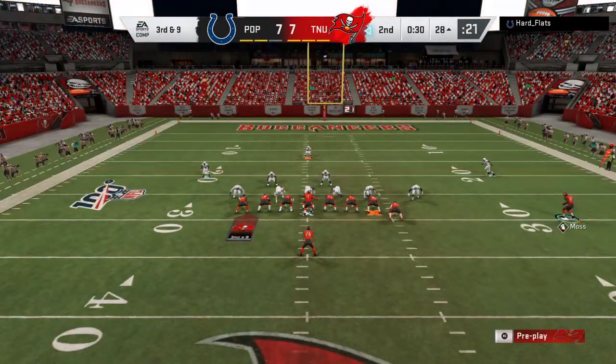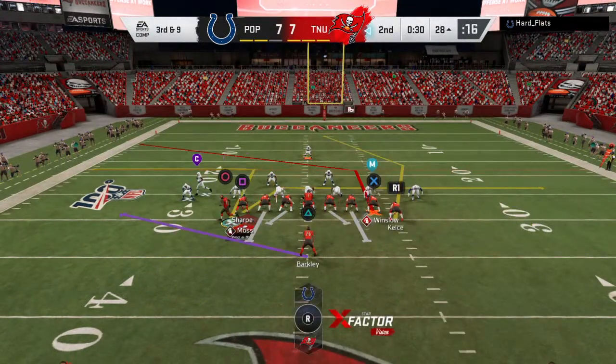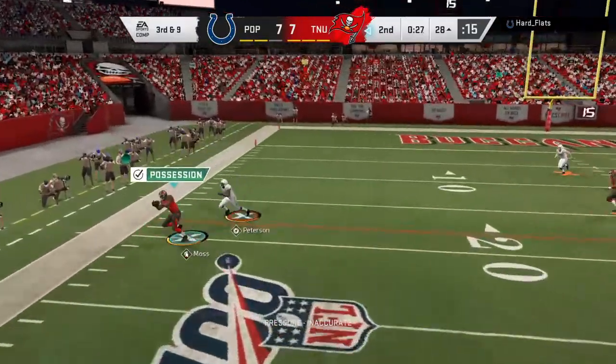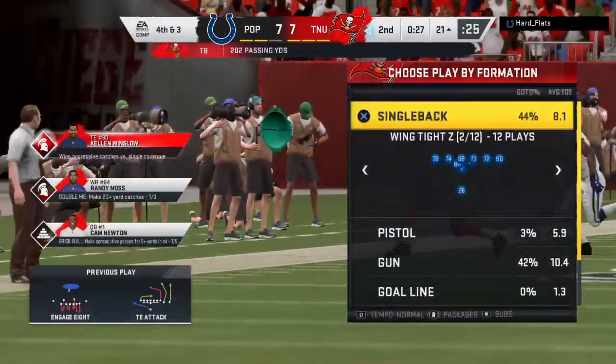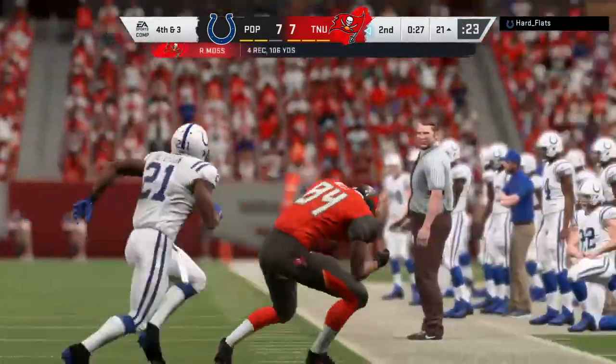Express. Gun. Now it's Newton. Got a man. It's Randy Moss, complete. And he'll be out of bounds as he gets this down to about the 21 or 22. The completion is good for only 6, and that'll bring up 4th.